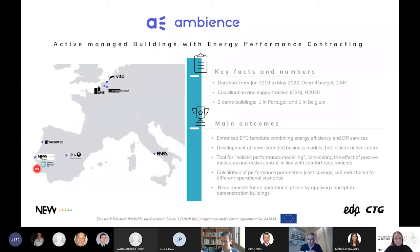So the main outcomes of the project, as I said, it's looking at developing an enhanced EPC energy performance contract template, which combines energy efficiency and demand response services. And with that, develop new or extended business models that include this active control of demand response. We're also developing tools for holistic performance modeling of buildings, as well as the calculation of performance parameters. And in this last push of the project, we really want to look at understanding the requirements for this contract to be operational by studying our two pilot buildings.